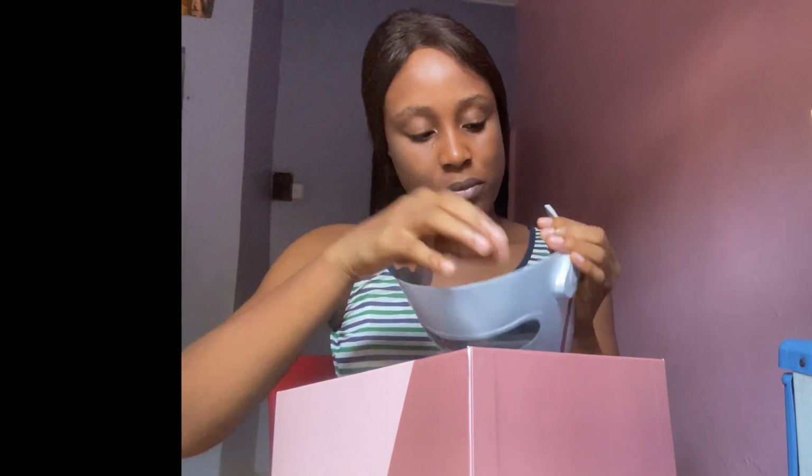So this is me taking out the mask from the box, and as you can see, I didn't have to attach the temples. The temples came attached to the eye shield, even though I still prefer to use it with my eyes closed. This mask is lightweight, as you can see. I want to think of it as my at-home spa treatment. So this is me trying to take out the final parts of the packaging.